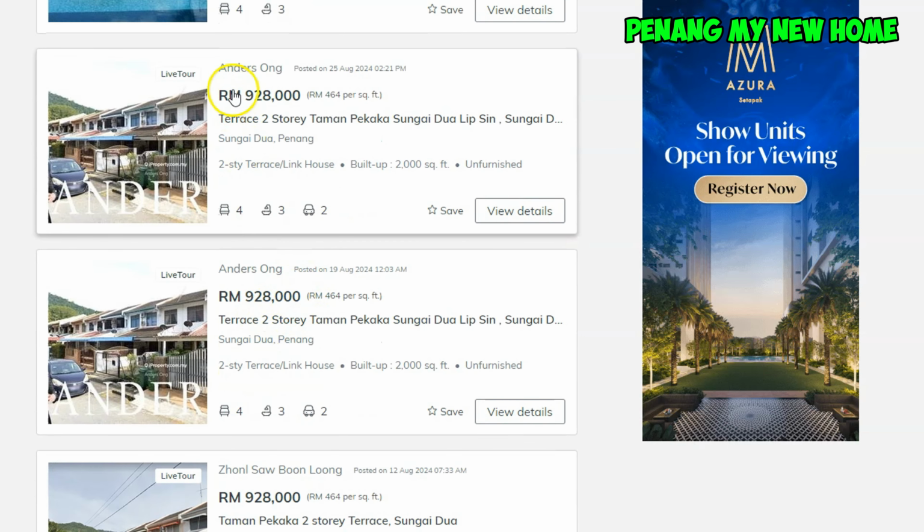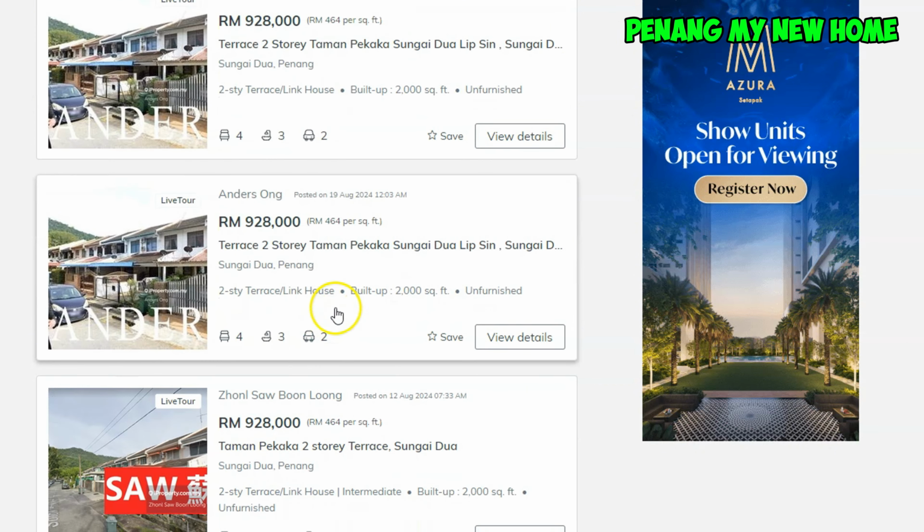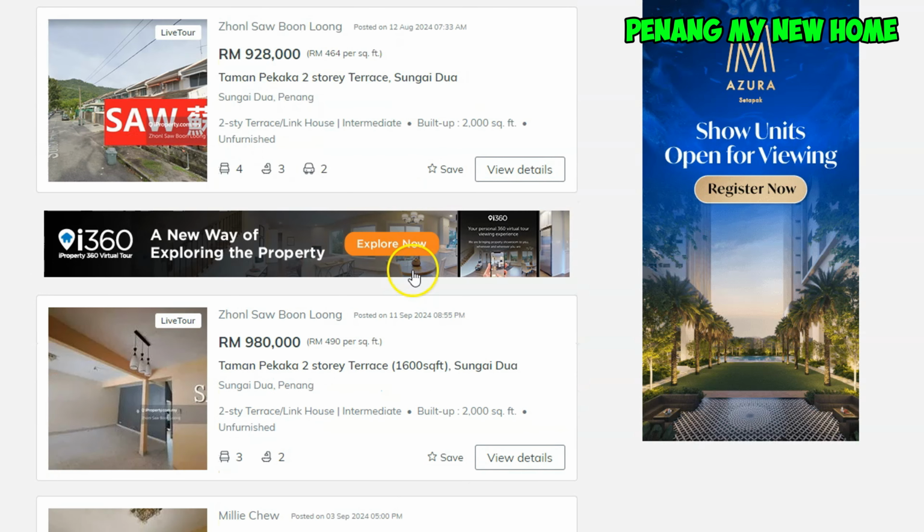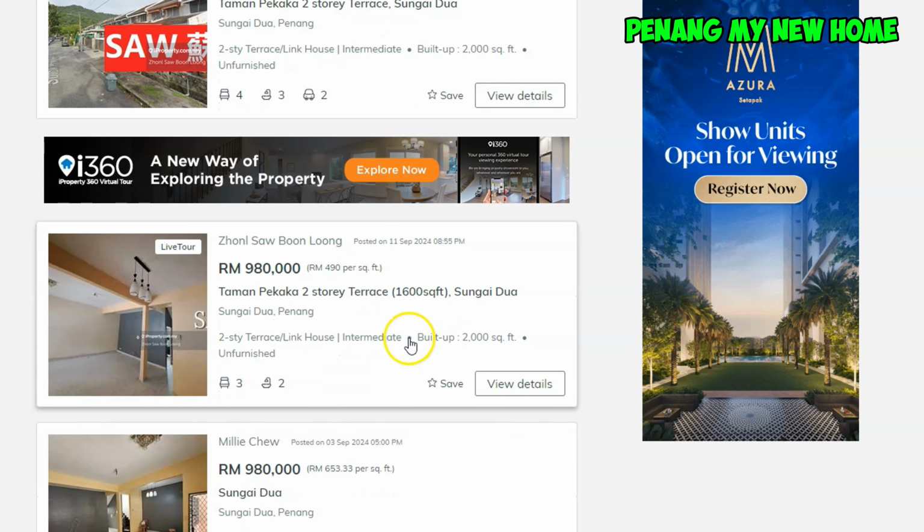The same agent, same price, put it twice. I'm not quite sure why people want to advertise the same thing twice. Well, it is money. So this one also has the same price. Not sure whether it's the same house or not. Very well could be because everything else appears the same. And then this one is 980,000 at Taman Pekaka. So when you say Taman Pekaka, you can believe that this is on Penang Island.